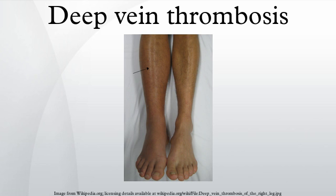Individuals suspected of having DVT may be assessed using a clinical prediction rule such as the Wells score. A D-dimer test may also be used to assist with excluding the diagnosis or to signal a need for further testing. Diagnosis is most commonly done with ultrasound of the suspected veins.